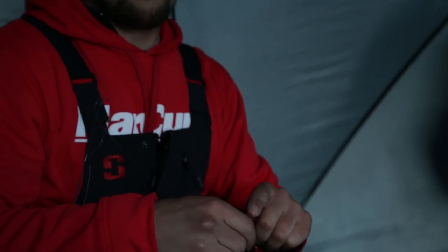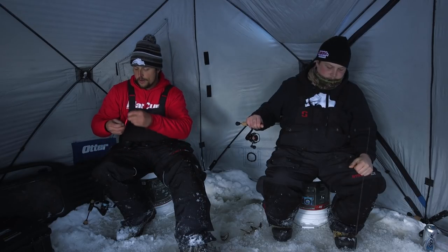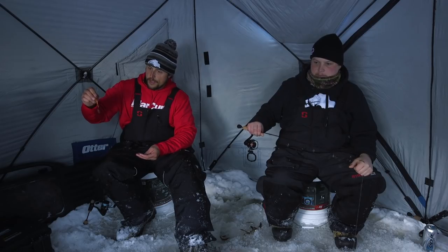So kind of just what we're using for bait here, it's really nothing too technical. I guess the biggest aspect of it is you want to stay as vertical as possible, so you can see your lure. But right now we're just using a half ounce buckshot rattle spoon and just putting a little bit of meat on it. Really it's nothing too technical. So I just cut the minnow in half, put the head on one hook, put the tail on the other hook, and you're good to go.